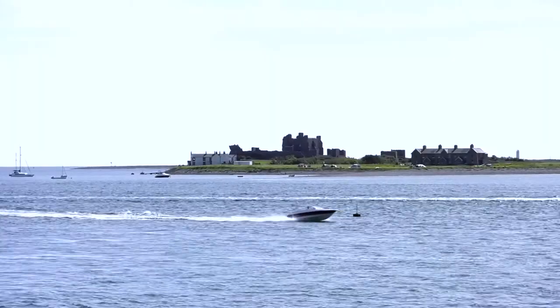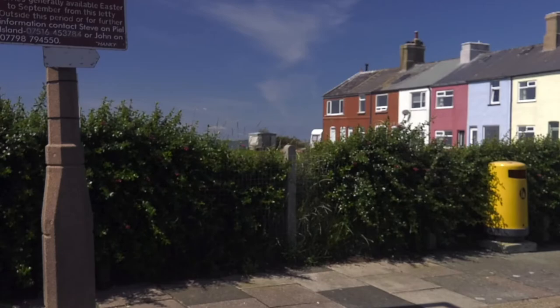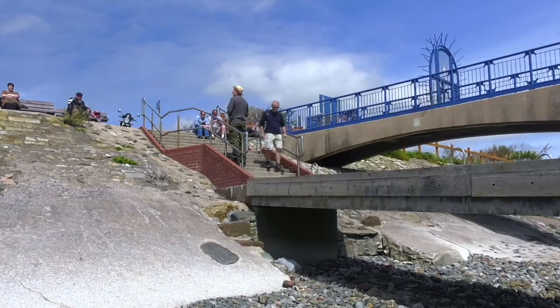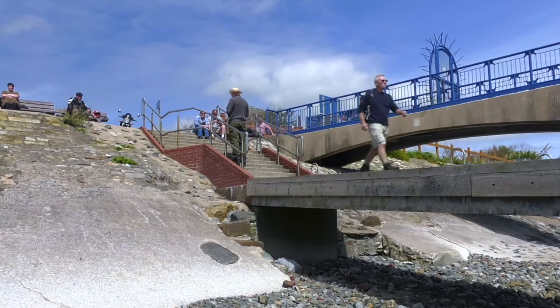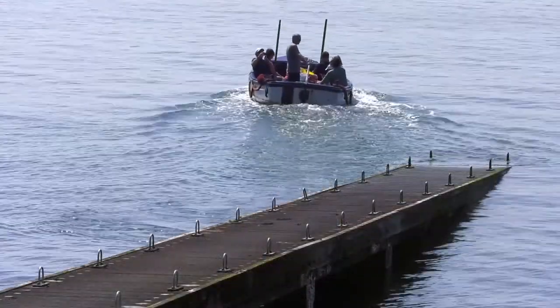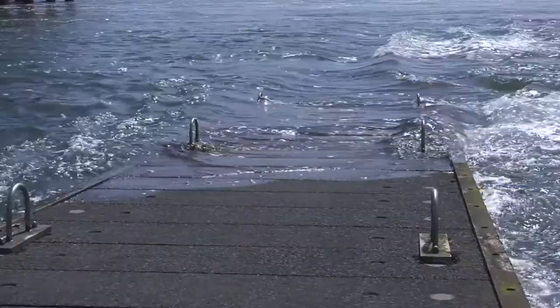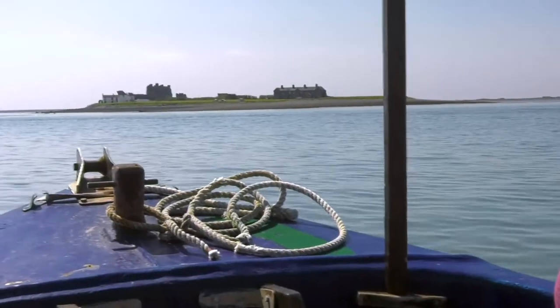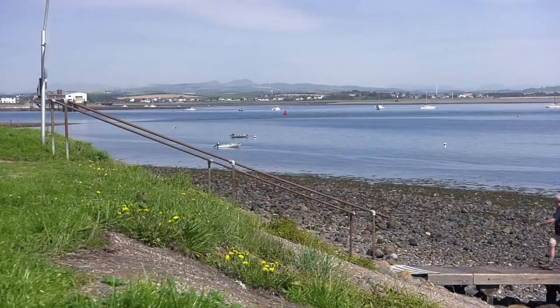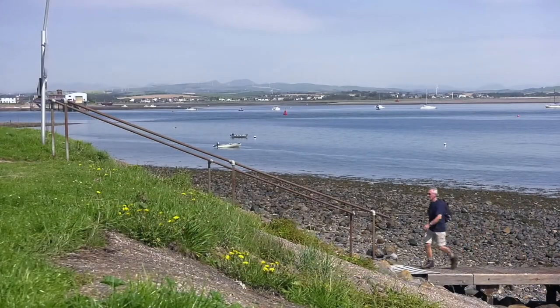Here it is, Piel Island, and we're just in time for the ferry. Piel Island lies half a mile across the channel and is approximately 50 acres in size, with a castle, a pub, a king, cottages and camping.